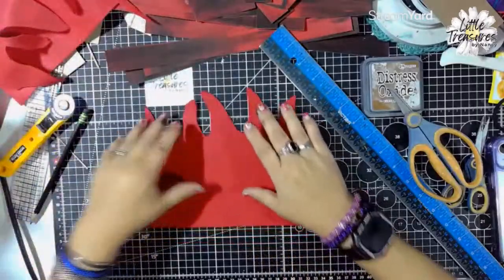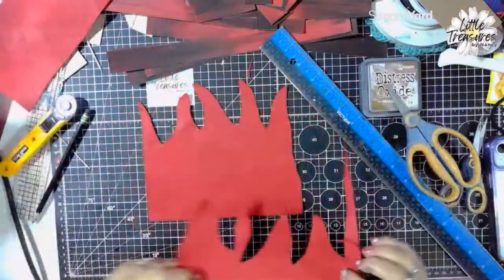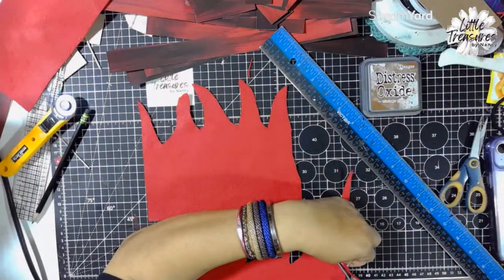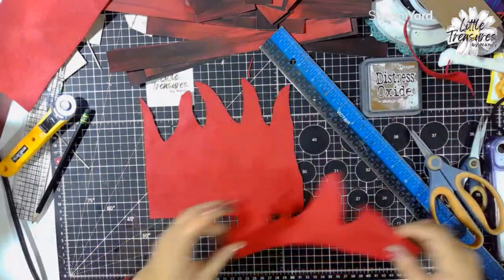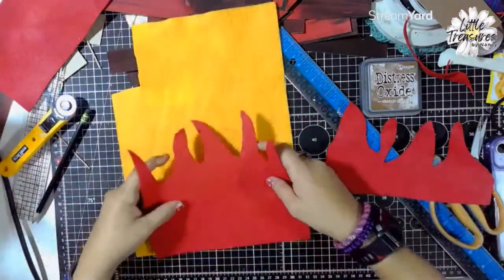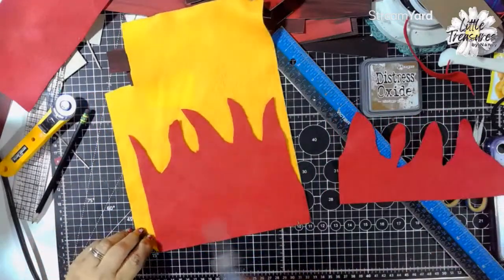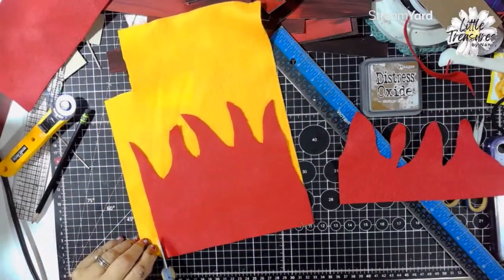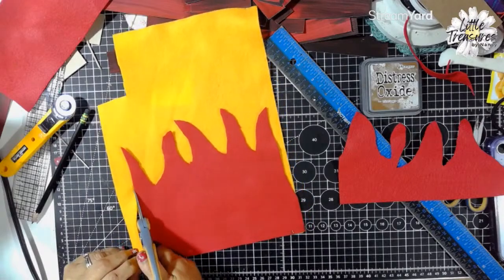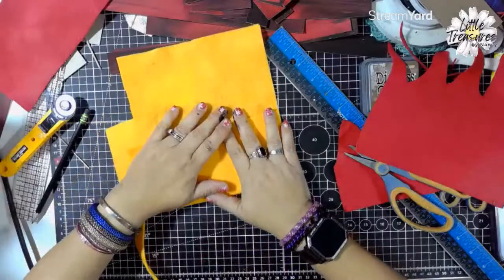There we go. And this one here that I cut off, don't throw it away. We're just gonna finish it and put it on top of the orange. So we're going to do this the same thing over here, right? Cut this on the side here. And we want it shorter than the red, right? So we're going to cut it here.